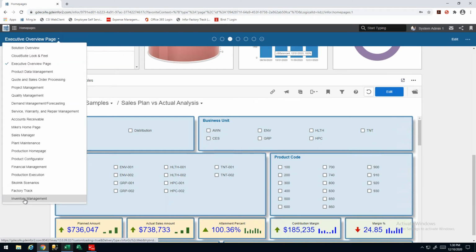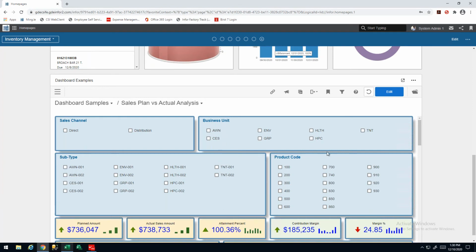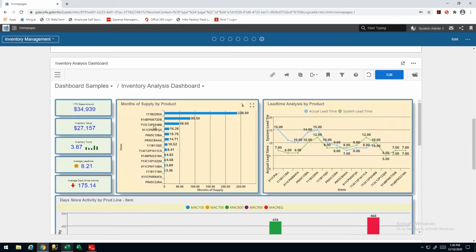If I went back to my inventory homepage, I might have a different dashboard over here. This is an inventory analysis dashboard. There's a lot of compelling functionality there. Let's just spend one more minute on another kind of reporting capability that exists in the system. And this is more for ad hoc, quick and easy data retrieval, data mining.